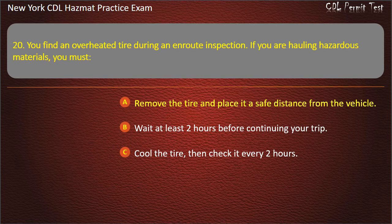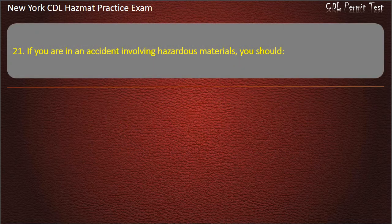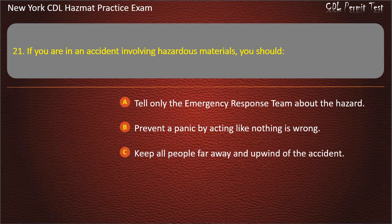Remove the tire and place it a safe distance from the vehicle. Question 21. If you are in an accident involving hazardous materials, you should tell only the emergency response team about the hazard. Prevent a panic by acting like nothing is wrong. Keep all people far away and upwind of the accident.